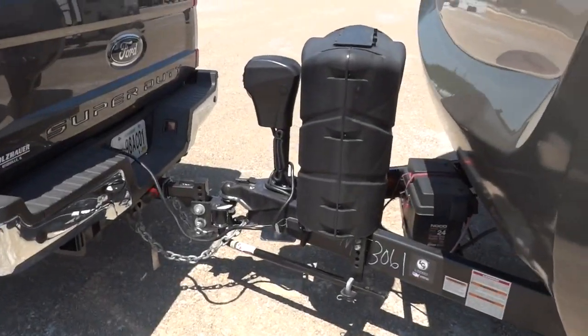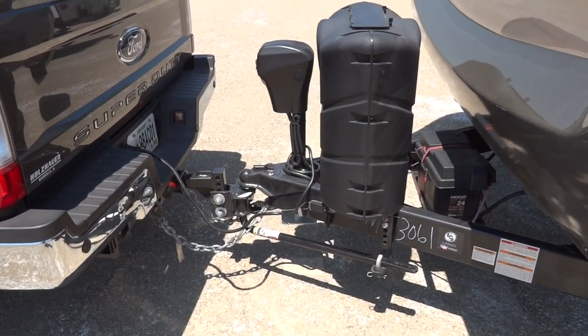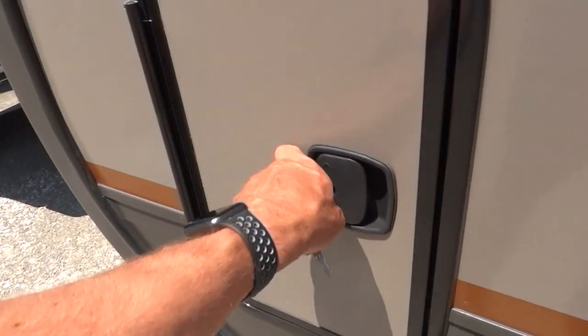This trailer's got about 1,300 pounds on the pin, so it's a pretty heavy trailer. But that's how easy it is to hook up a weight distributing hitch. You just back it up. I'm here all by myself. I don't know what that took, 2 or 3 minutes.